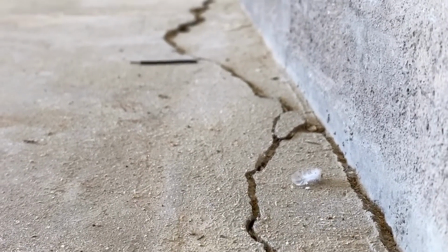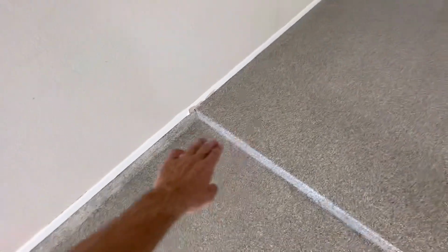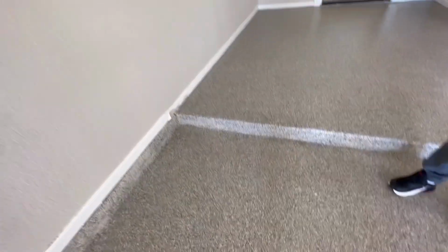Even right here, there was a huge area that was messed up. We're gonna go around and repaint all the baseboards in here and stuff, but that transition line, everything looks nice and smooth.